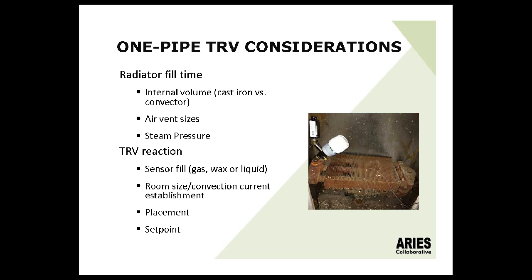So this is sort of a toughest case scenario, where we're using TRVs on both one pipe steam and with convectors. And just going to that last point of the TRV reaction, the sensor depends a little bit on the rate of expansion of the sensor material, but even more on the establishment of a convection current and where the sensor is when it gets bathed in that current. And lastly, the set point on the TRV might well be a little different from your desired space temperature.